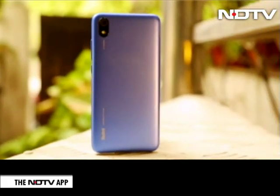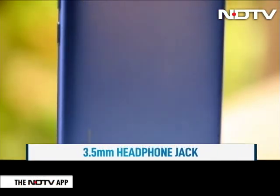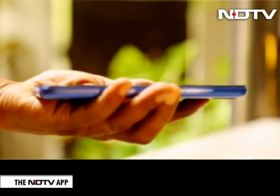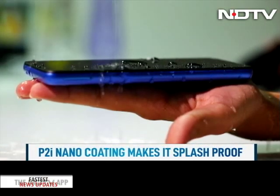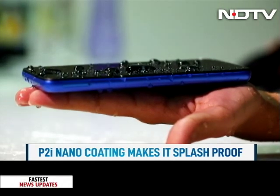Design-wise, even though the phone comes with a plastic back, it looks good. The blue matte finish on the back panel gives it a fresh look. The 7A, even though not particularly thin, doesn't feel too heavy in the hand and is comfortable to hold. There is P2i nano coating, which makes this phone splash resistant, a welcome addition for sure.